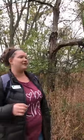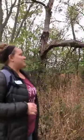Some trees have been especially taken care of to try to prevent the ash borer. There are ways, don't ask me how, to try to protect trees against them. But it's really not cost effective to try to do that to entire forests of trees.